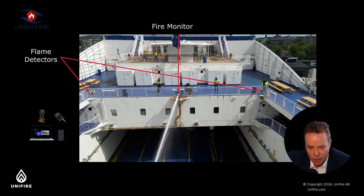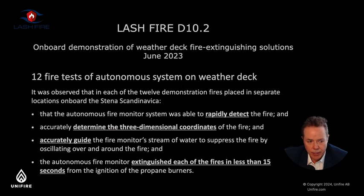And of course, the system had a remote control, but that wasn't used at all during the tests. It operated fully autonomously without any human intervention. So the tests were conducted. There were 12 separate fires lit in random locations on the weather deck. And there's a full report that I'd be happy to share with you on these tests.